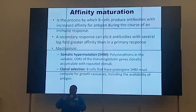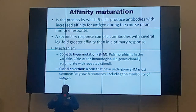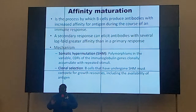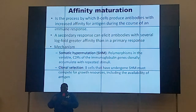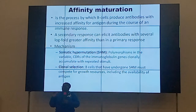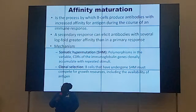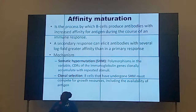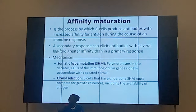So somatic hypermutation and clonal selection is what gives B cell receptors high affinity to antibodies compared to the T cell receptors. Because T cell receptors only have clonal selection, they do not have somatic hypermutation. Are we clear on that, guys? Yes? Okay, so that's different. Remember, hypersensitivity is a different topic. We won't talk about it. That's your body overreacting.